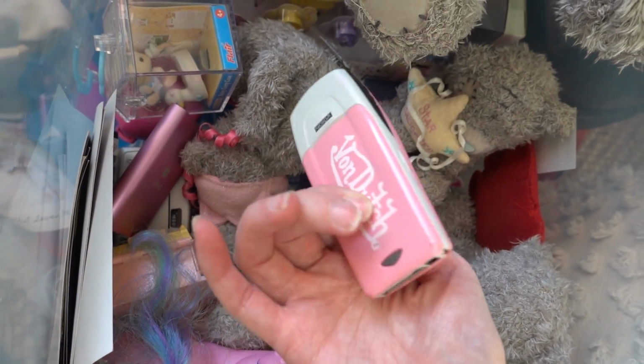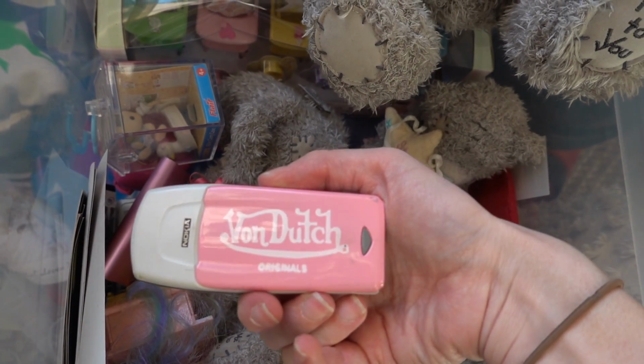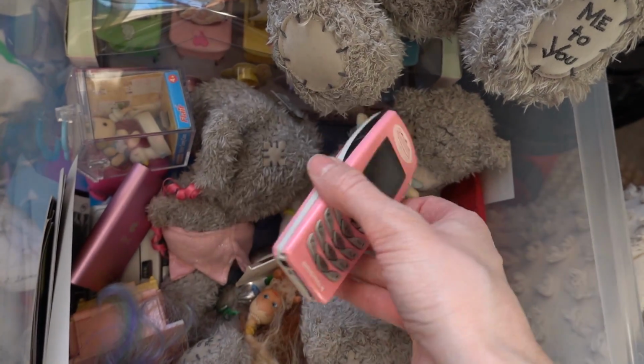I've got this little Nokia with a Von Dutch case. Oh, what year do you reckon this was? About 2000, I think it's about 2003. Let me know, what year was Von Dutch a thing?